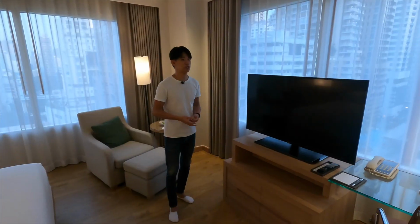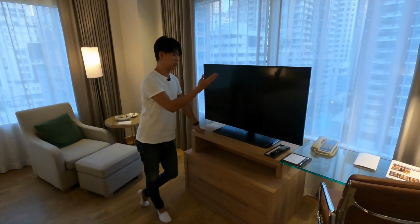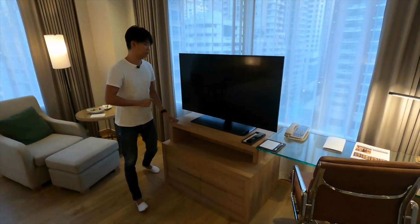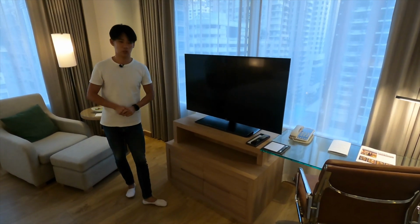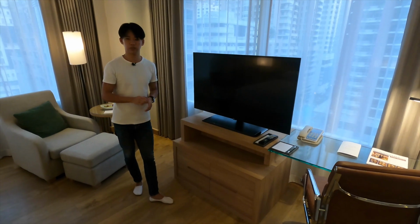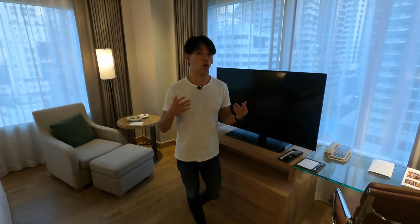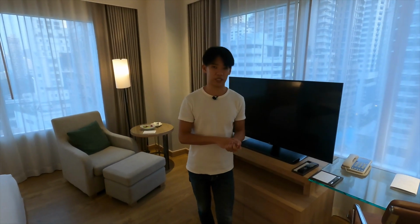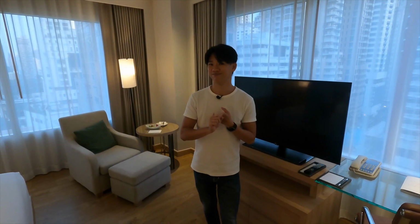Just buildings. Okay, and over this area here is the work desk as well as the TV over here. This is about what, 40 inch? Yeah, about there. Quite a nice size for the distance from the bed. So that's about it for this room tour. Once again, this is the corner larger guest room, 35 square meters. So next up, we're going to show you the breakfast and amenities that the hotel has.